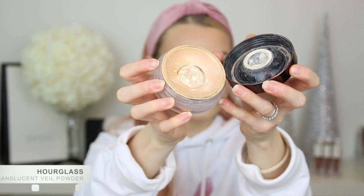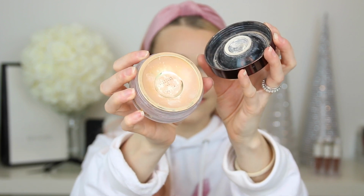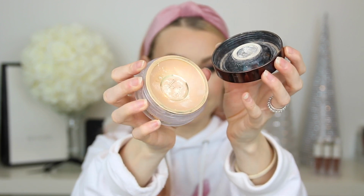So this year I actually discovered a new setting powder. I'm still loving my Sensai translucent powder, but I feel like this is a little bit better. This is the Hourglass Veil Translucent Powder. I also really love the packaging right here because it will not spill everywhere. And the reason why I wanted to mention it is because it also gives your skin a little bit of a glow. It will not make you completely matte.